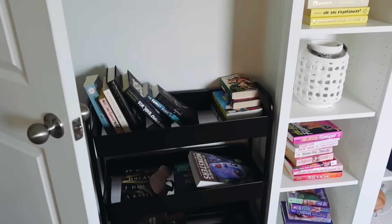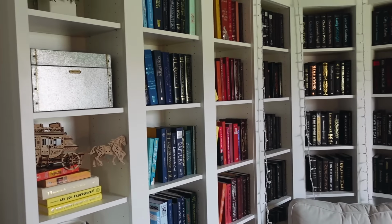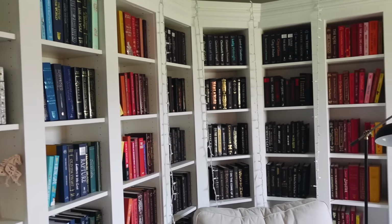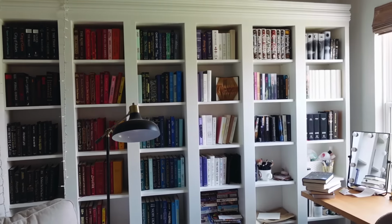One of my biggest goals for this year is to read more of my own TBR. And as my bookshelves stand currently, I am having a really hard time figuring out what books I've read and what books I haven't. I feel like it might be nice to have one section of my bookshelves devoted to my physical TBR. So that's what I am aiming to do in this video.